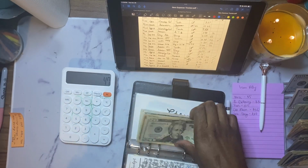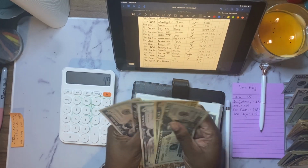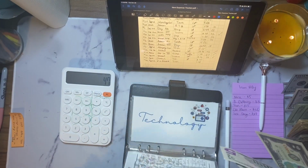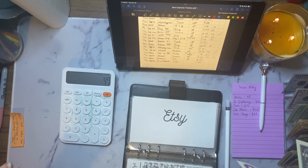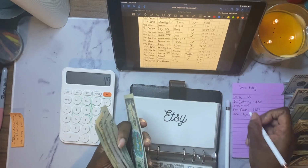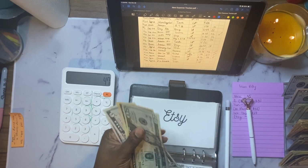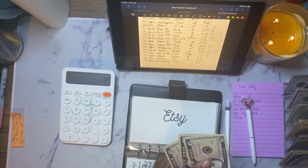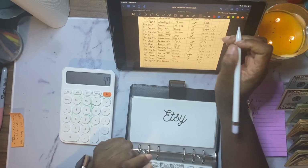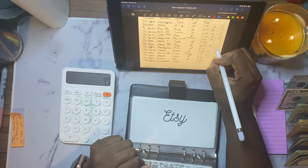So altogether in Etsy, I need $47 to cover everything. So that's 20, 30, 45. So I have 40. Oh no, I have 47. No way. That worked out perfectly. I have $47. So that means I am pulling $2 from Etsy from my Ally. So that's gone. And then the rest is cash. That's nuts. That worked out perfectly. Okay. So that's good. Taking care of, taking care of, taking care of.